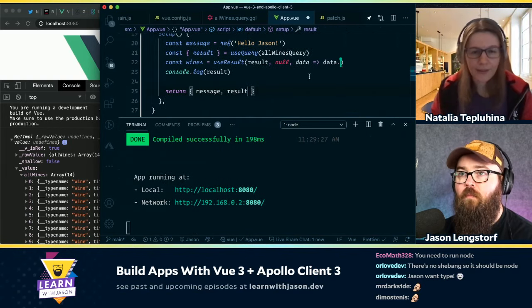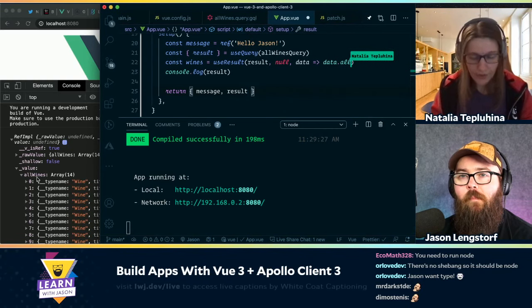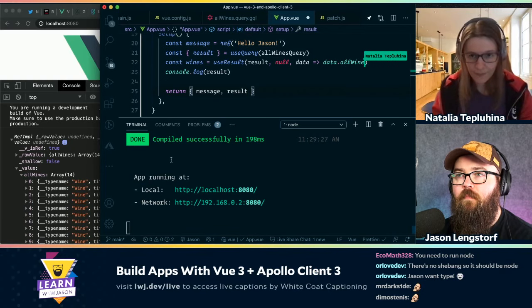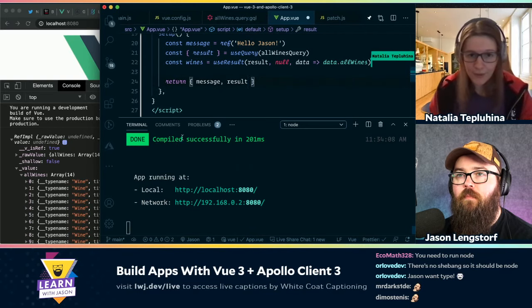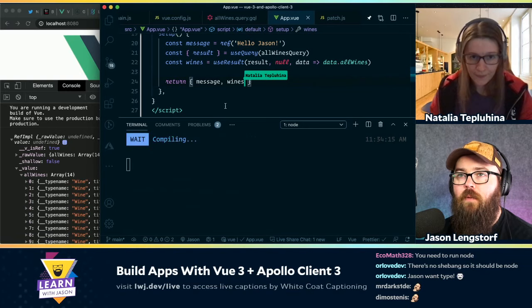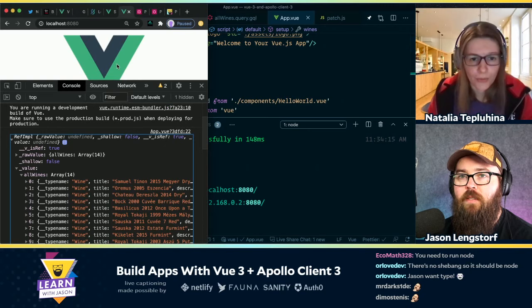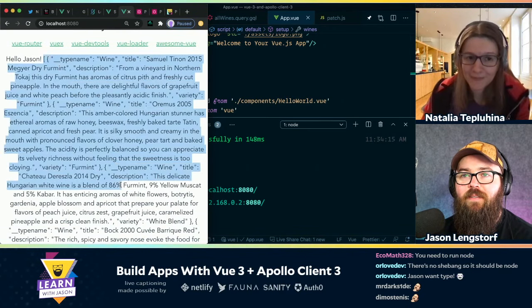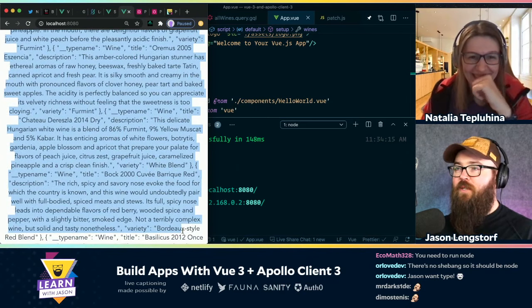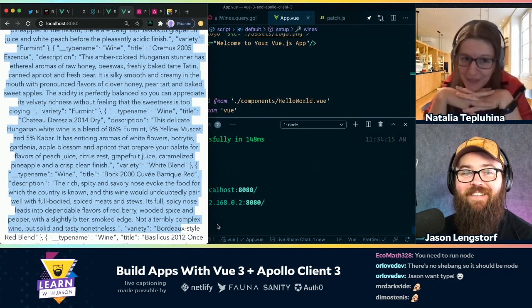And here we want to expose our data. I think it's data.allWines. allWines, right? So now we don't need console log result, and we can return wines here. Great. And then up at the top, when we do this list, theoretically speaking. Yeah, we're rendering, look at it go. Hey, we just GraphQL'd in Vue. Yeah, we hacked it a bit.